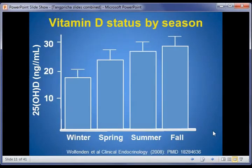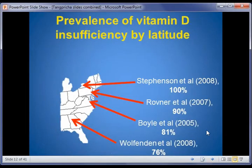We know in cystic fibrosis, like many other diseases, the vitamin D status does fluctuate by season. It's usually lowest in the winter time and highest in the summer or fall. In the CF population, we also know that there's a strong latitudinal component.